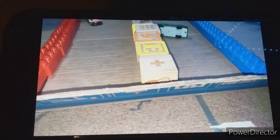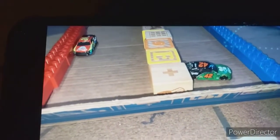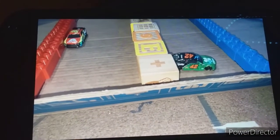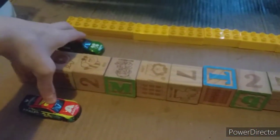Well, this is a bad angle. Look! You see the 42 just rolled over. And the 24 William Byron just hits the wall and comes to rest. But no one has touched the finish line yet. Let's try it again. Now, this is a second attempt. Only three attempts, and who will be declared the winner?